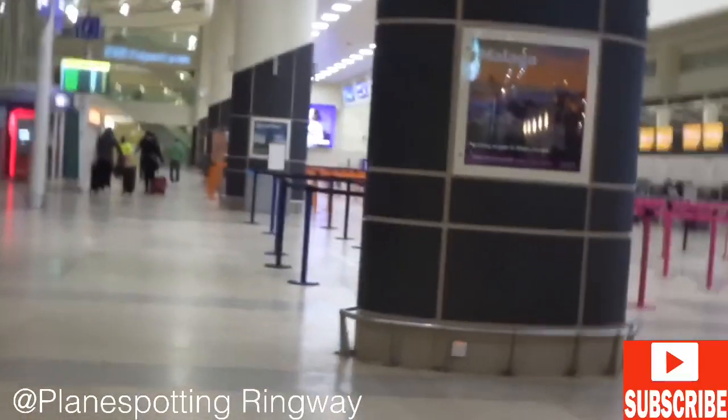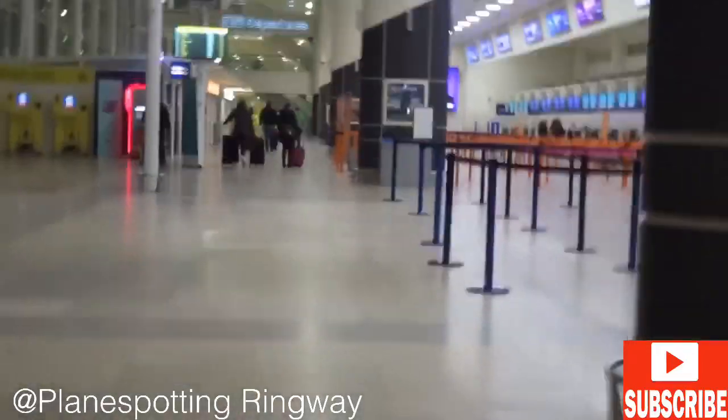Here we are at the check-in desks. As I predicted, it is very calm and quiet. It is around 4:40 a.m. and most flights don't go out until around midday. We are one of the first of the morning.